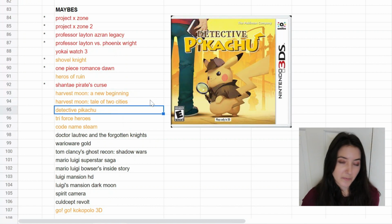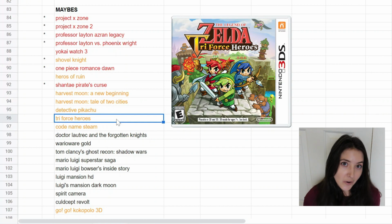Detective Pikachu I've heard decent things about. I'm not a huge Pokemon fanatic, but it does look like a cute game and a little bit different for the franchise, so that's why I'm considering it. Zelda Triforce Heroes, I sort of want to get, however I know you're supposed to play with people, and doing so with randoms on the online servers I heard is not fun, so I don't know who I'd play with, but I might try to snag a copy of that before it's too late.